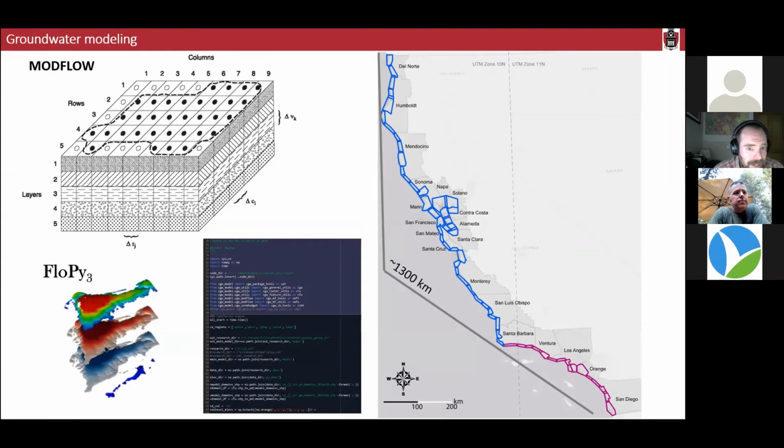The challenge here was to develop predictions or forecasts of what the water table was doing for, in this case, the whole coast of California. Patrick didn't inform me that they were only doing the southern coast at this time, so I went ahead and developed models for the entire coast of California.